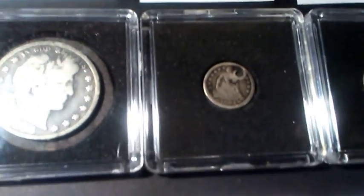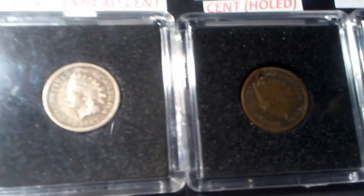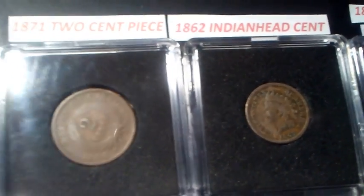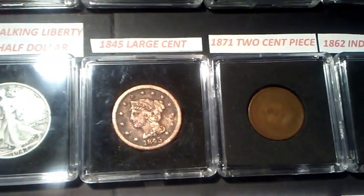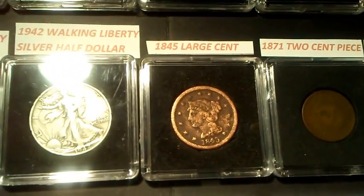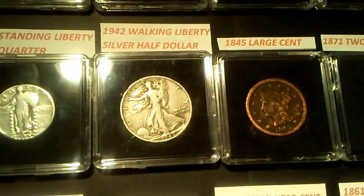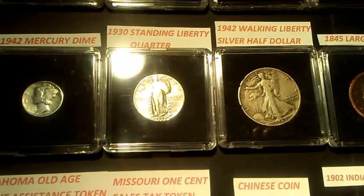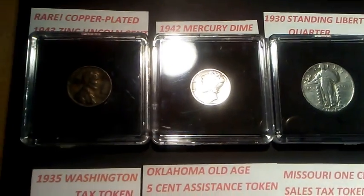Another seated dime. 1890 Indian head penny. 1862 Indian head pennies. A large cent. I found some of those on plantations in other states, but to find one here in North Dallas Freemantown was a big plus. But I have found several of those over the years.